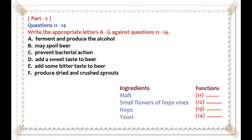Yeast is responsible for fermentation, which creates the alcohol and carbonation. Beer makers sometimes use additives or substitutes for malt or hops. Substitutes such as corn or rice can make a beer lighter or cheaper to produce.